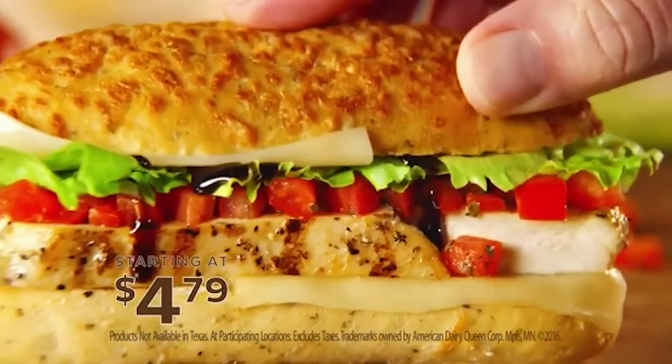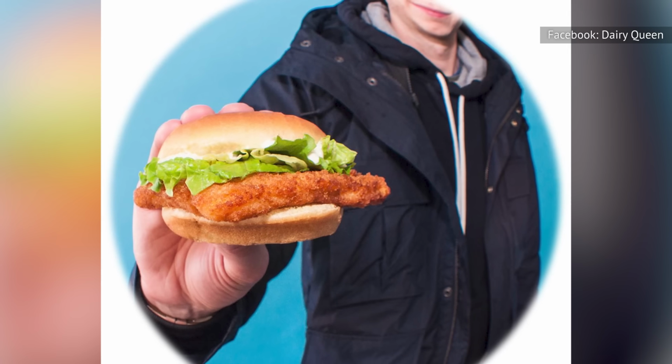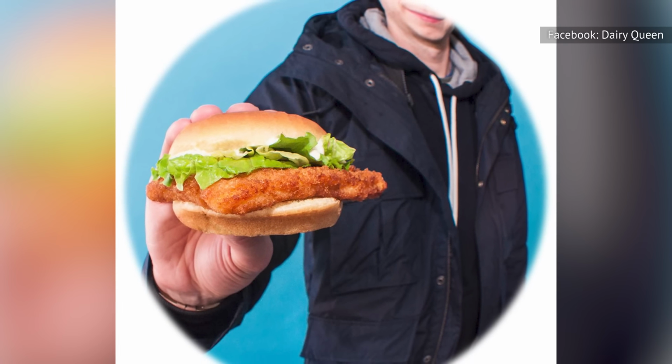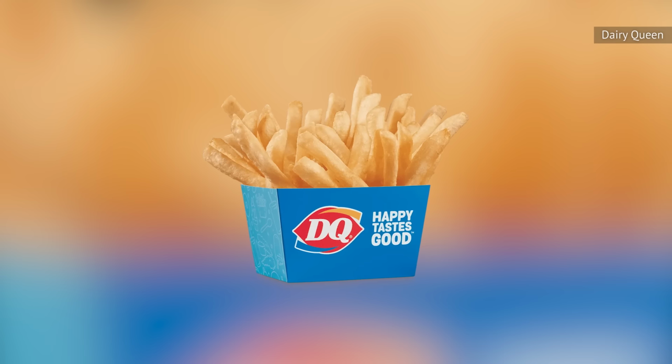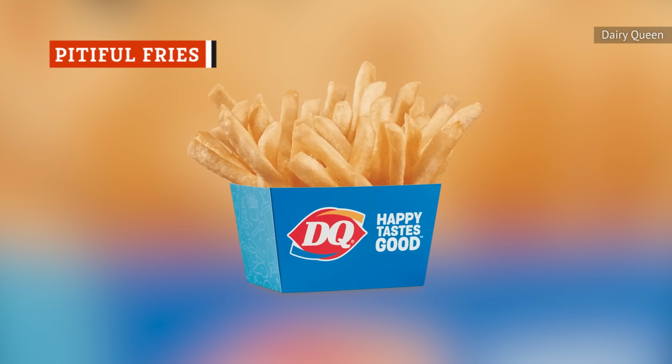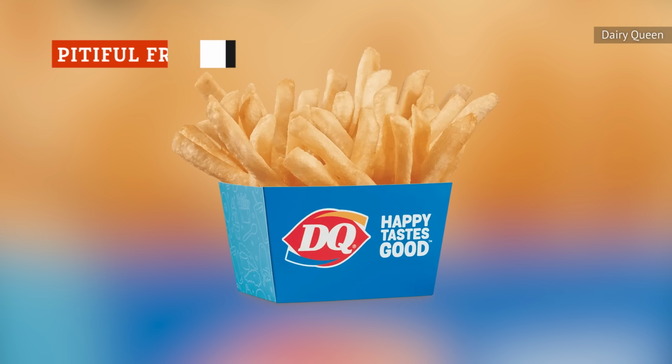But another former DQ employee on Quora said that while the desserts are high quality, some menu items like the signature sandwiches are frozen until a customer orders one. Food for thought. While French fries seem like they should be an ideal accompaniment to your Oreo Blizzard, that's not always the case at Dairy Queen.